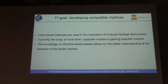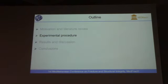Examining the logic behind our first goal, we know the following: that lime-based materials are used in restoration of cultural heritage monuments. And currently, the study of novel lime pozzolanic mortar is gaining scientific interest. But before examining the final mortar, we want to take a look at how the binder fraction behaves, and that's why we examine lime-based paste. So, moving on with the experimental procedure, let's take a short look at the flowchart.